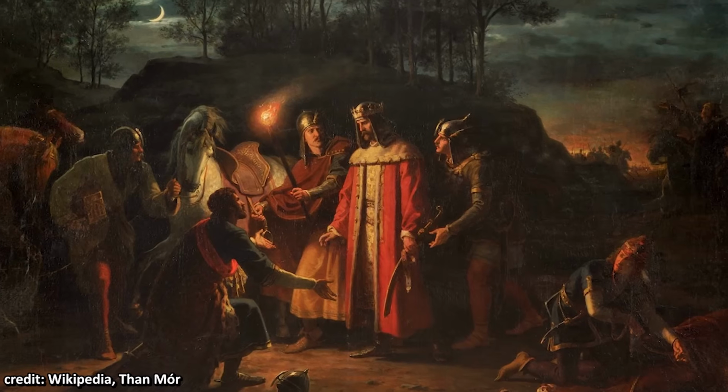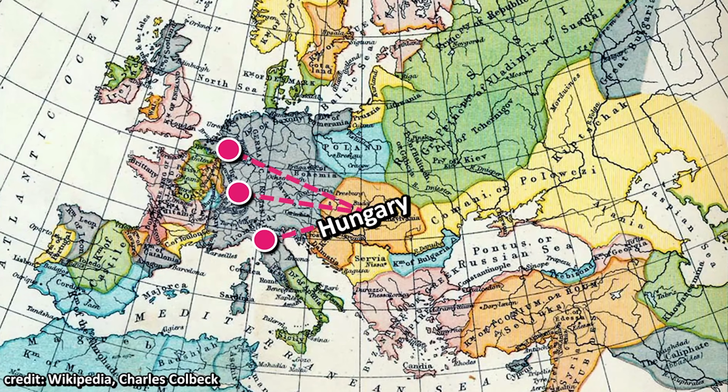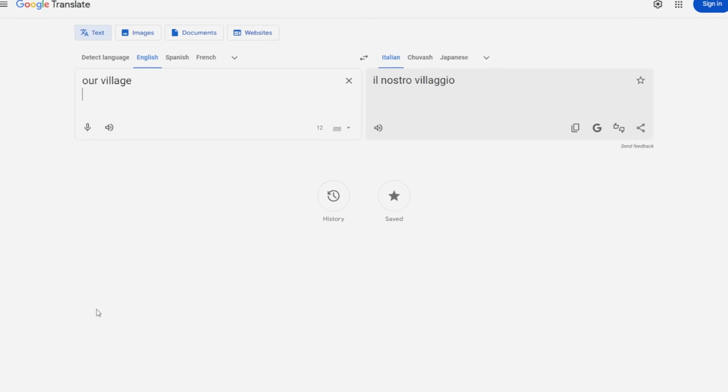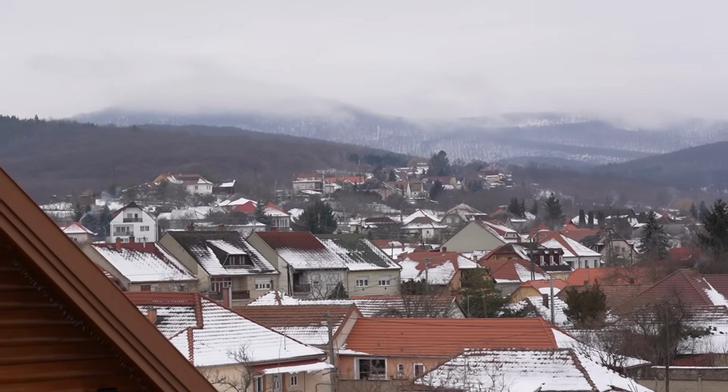And what then happened was that our king invited other people from other countries to settle here, to repopulate the place. And a lot of people who came here came from Latin-speaking regions like Italy, France, or Wallonia today. And apparently, Noszvaj comes from this. Noszvaj means in ancient Latin something like our village. If you now search in Google Translate what is our village in Italian, I think it's Il nostro viaggio, Noszvaj, Noszvaj. Very interesting. And this view we just found is amazing.